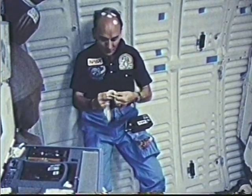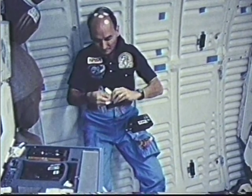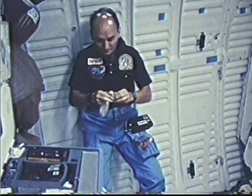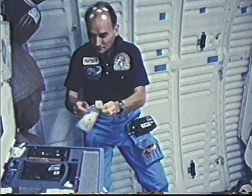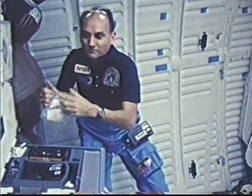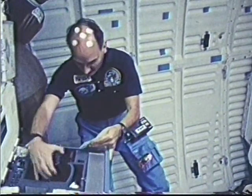Here you see me on the middeck of the orbiter Discovery, placing electrodes on my head. You can see that I was a perfect subject for this particular experiment. If I had had hair, it would have been very difficult for me to perform these electroencephalograms. You'll also see the results of zero or microgravity.